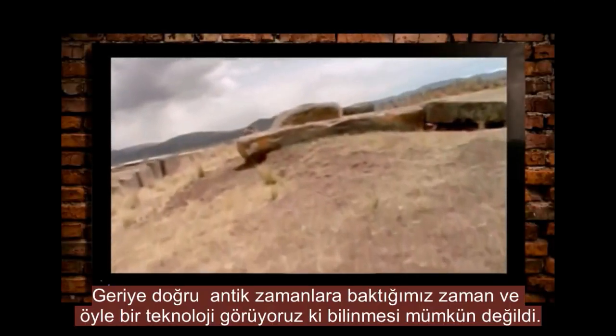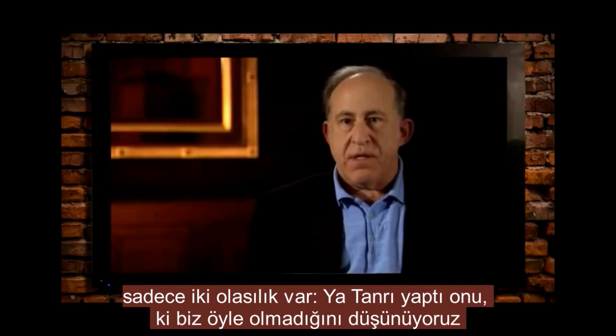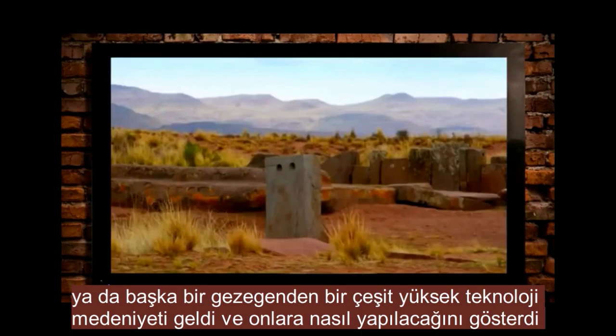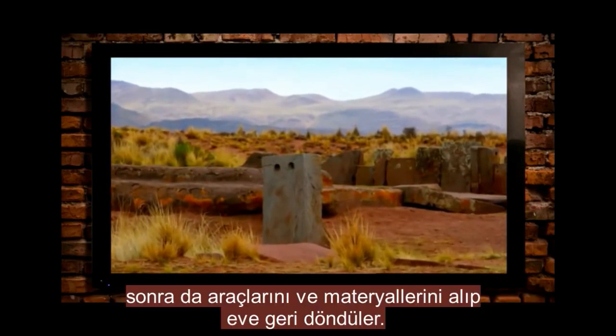When we look back at the ancients, and we see a technology that they couldn't possibly know, there's only two possibilities then. Either God did it, which we really don't think happened, or some high-tech civilization from another planet came and showed them how to do it, then took their materials and tools and went back home.